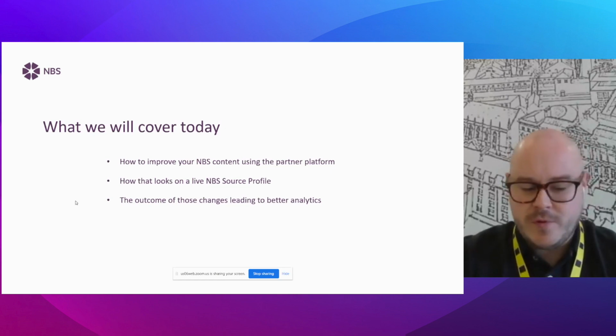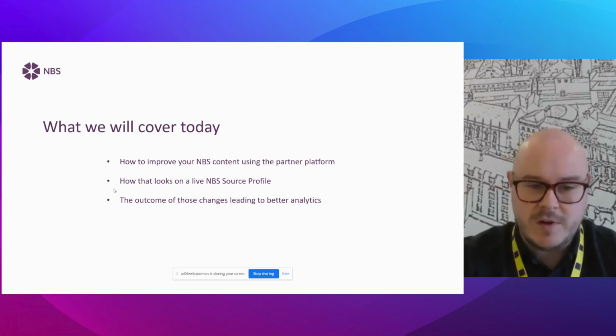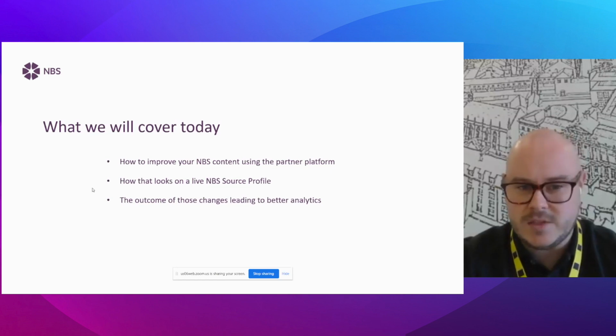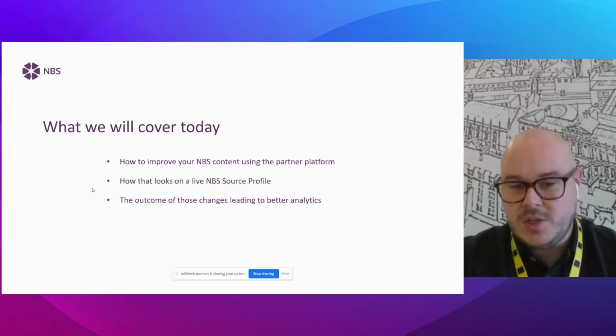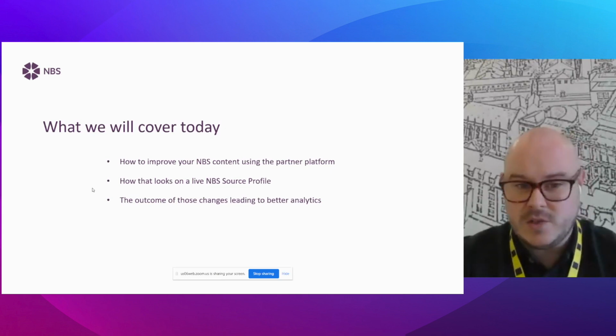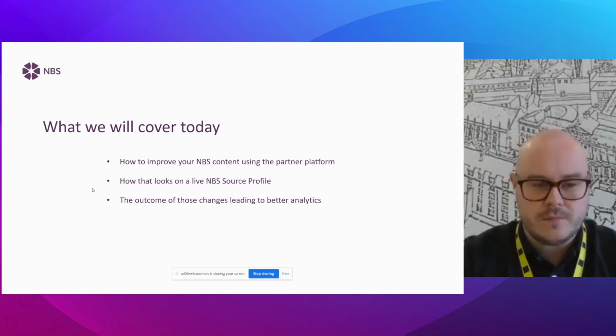So how to improve your profile, your products and support and documents. Then going to be looking at how it looks live on MBS Source, so looking at a live example of a customer I've been working with and how that sort of relates to the updates they've made. And then finally, the outcome of the changes that have led to sort of better analytics and show you the benefits of updating all of that content there.